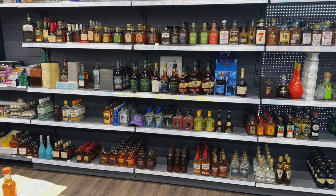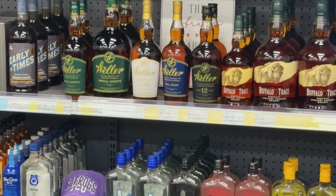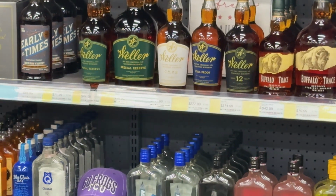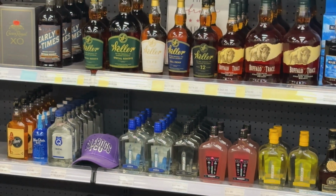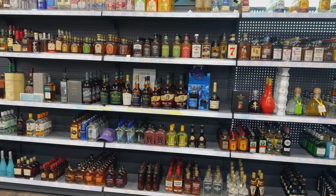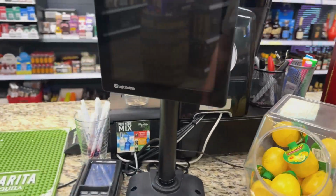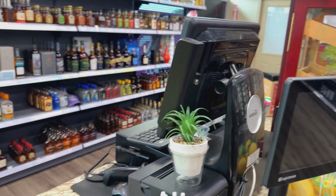So, got some Weller 12, a CYPB, and Weller Full Proof there. 274, 277, and I think, what is that? 620. So, a little outside of what I would want to pay for that, but the Big Boy Buffalo Trace. I think I saw a Blanton's hiding back there. Yeah, there's a Blanton's hiding right behind the counter over there.